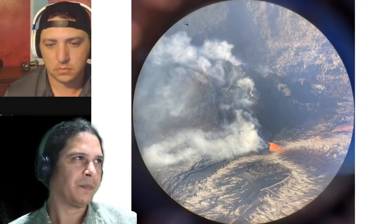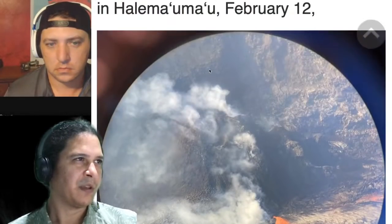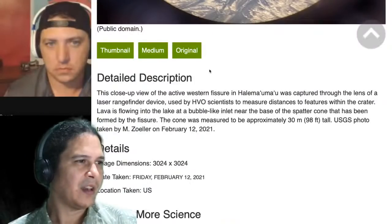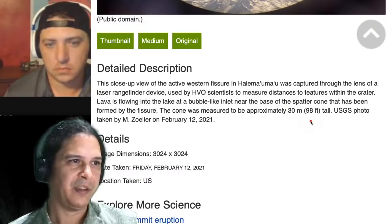And then this is an image from the main USGS site, a close up view of the western active fissure. And you note here that the cone was measured to be approximately 30 meters, 98 feet tall.